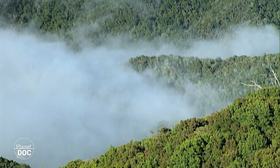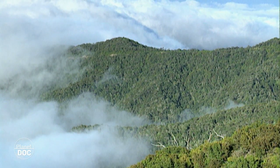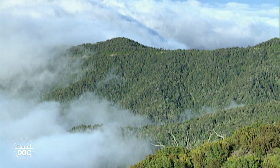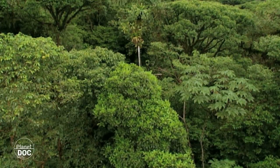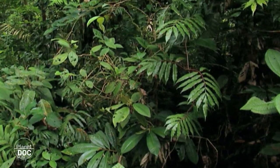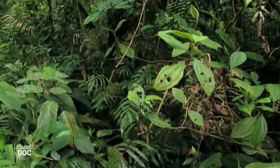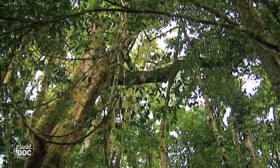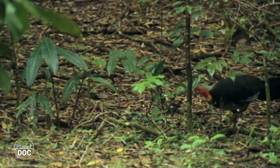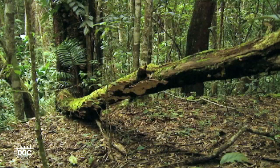When Australia separated from Gondwana ages ago, its animal species was isolated from the rest of the world. Not quite all of them, though. Birds could still fly between the land masses. Giant birds called moas developed in these jungles where food was abundant and there were few predators. Some of them weighed as much as 550 pounds. This is a distant relative of those birds.